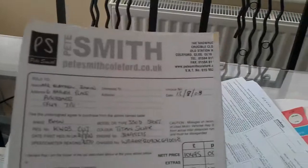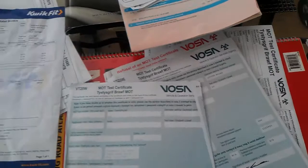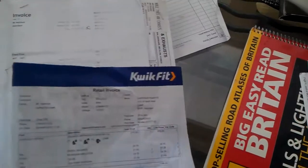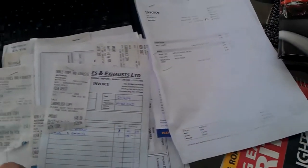There's an interesting receipt there where he bought it in 2008 at 10,495 quid. There are a load of old MOTs here, so lots of history there dating back to 2008 or so. And then we've got some bills here, mainly for tyres and things, so I'll just skip through. This was a bill down in 2014 for 2 rear shock absorbers, near side GM, don't know what that is, 195 quid.